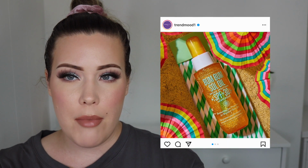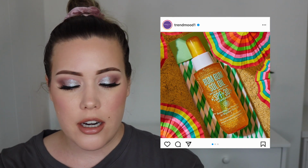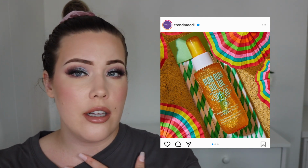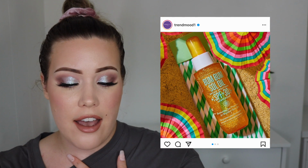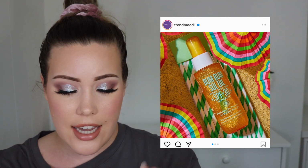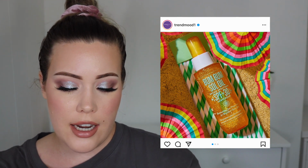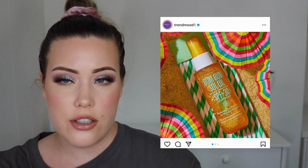Ooh, this one I'm actually really excited about. This is the Sol de Janeiro Bum Bum Sol Oil with SPF 30. Can you imagine sitting by the pool in the middle of July, it's summer, and then you just spray this oil on your body and it has SPF, but it also smells like bum bum cream? What? That is fantastic. And it looks like it's a little bit shimmery too. And it's illuminating. Oh, it probably makes your skin look glistening.